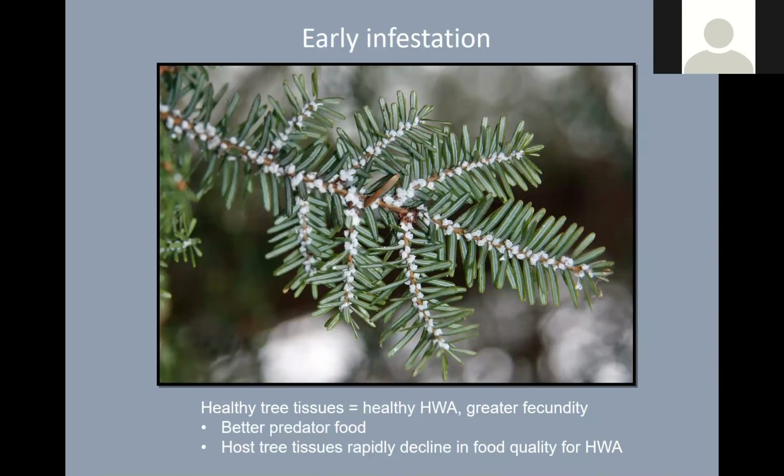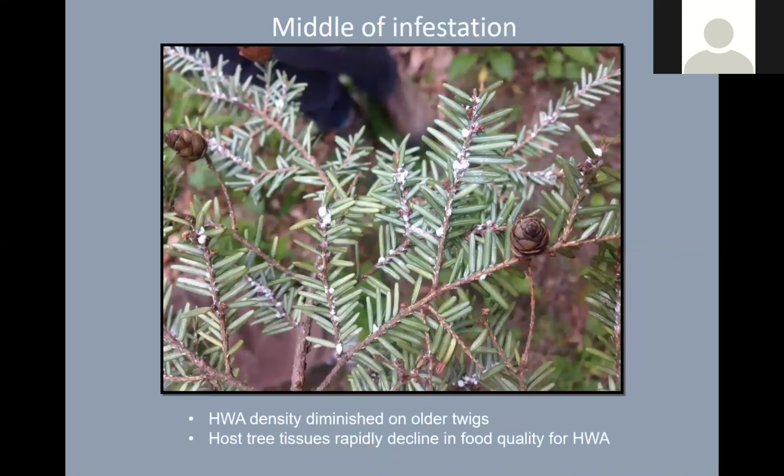The host tree tissues, though, decline rapidly over time, and the adelgids in them decline in their quality. And so if you're looking for predator food, you don't want to go to those places where it's been there a while, like this place, where HWA density is diminished on the older twigs.